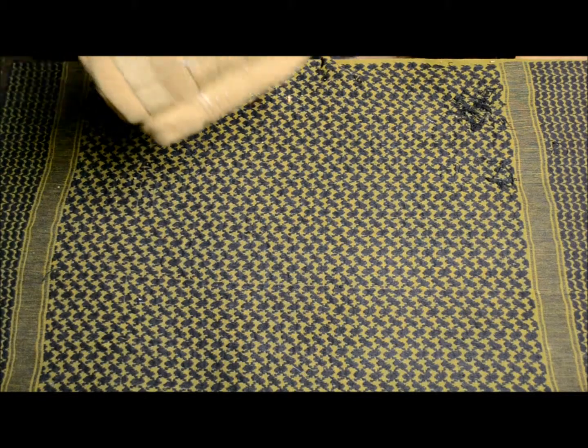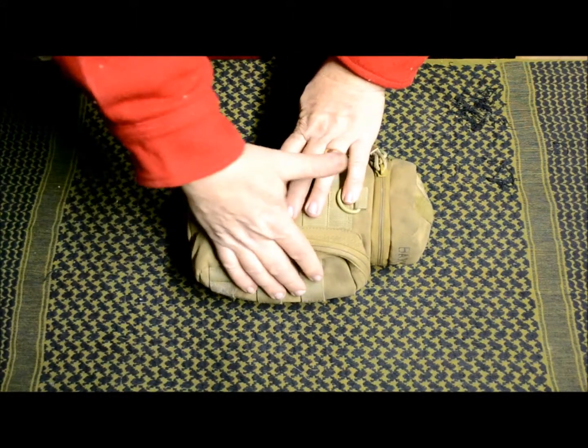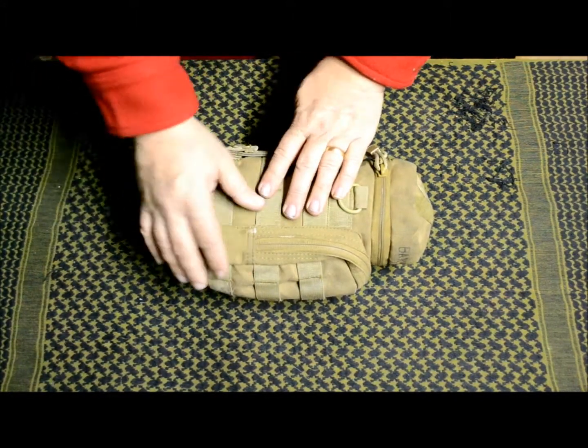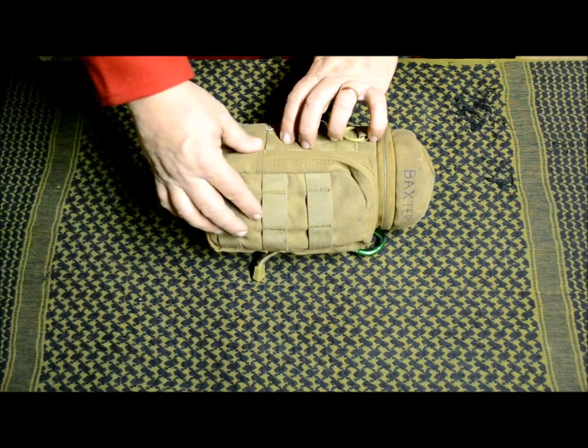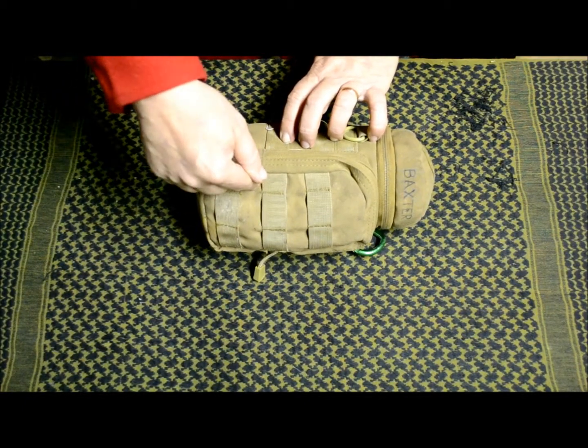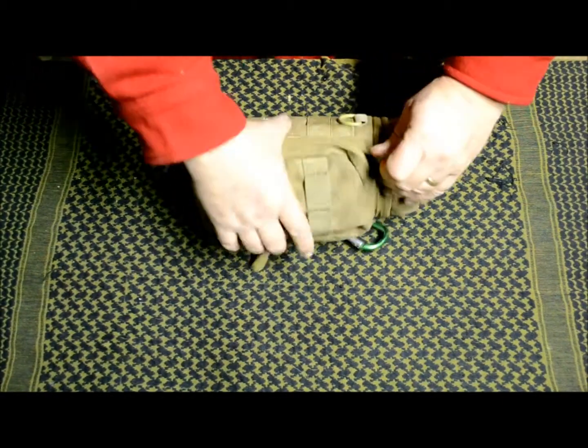My container in this kit is in its own bag. In addition to the container itself inside the bag, in this pouch I've actually got some extra fire making gear, so I've got plenty of ways to make fire. I've got another ferro rod and another lighter in there, and of course my eating and cooking utensils.